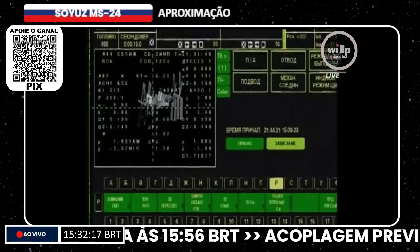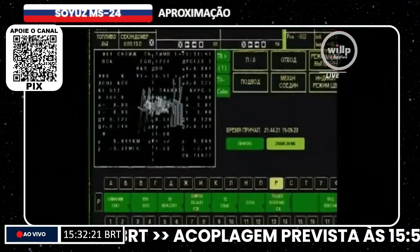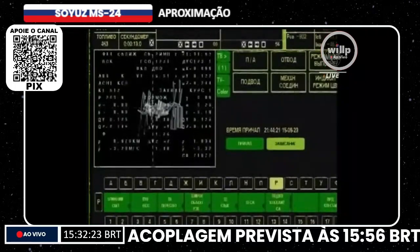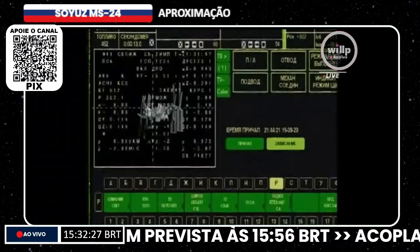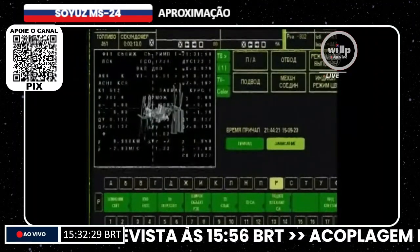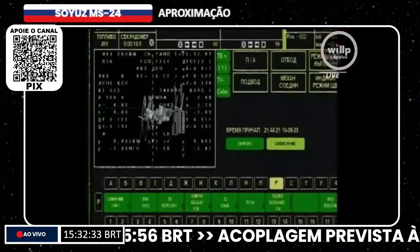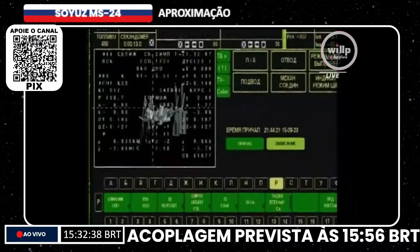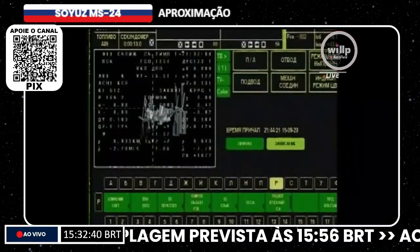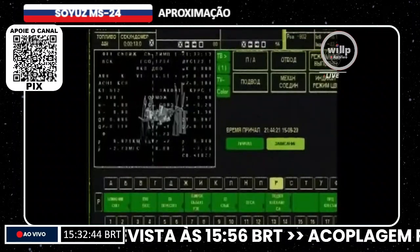Range is 1 kilometer. We confirm the PO activation. Copy. The Impulse 5 burn being conducted, the latest in the series of fine-tuning correction maneuvers. The Soyuz on a precise trajectory for its docking to the International Space Station, docking scheduled about 23 minutes from now.